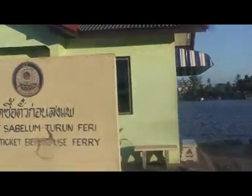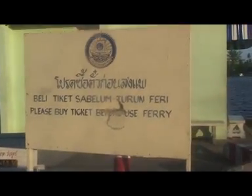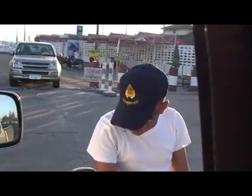For the car you have 2 options to cross the border river when you are heading for Kota Bharu. There is a tiny car ferry next to the seaside of the border. However, this is kind of risky business, since the last ferry crosses the river at 5:30 and you'll never be sure whether it's full or not.